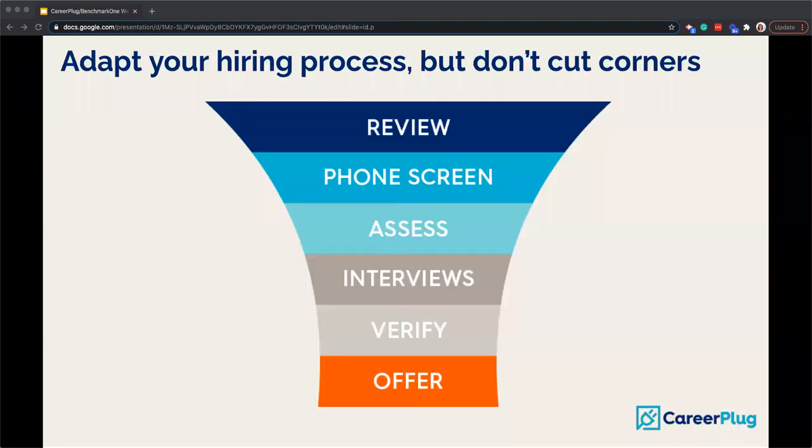So here's one example of what a hiring process looks like. And my advice, and what I really want to hammer home, is to adapt your hiring process for remote, but don't cut corners. So change your steps to remote, but don't remove them altogether. You still want to figure out how to do exercises or evaluations that were once done in person, remotely.